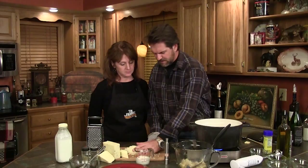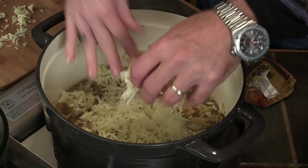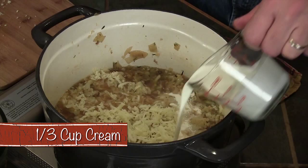I'm at the point where the fun stuff happens. I'm gonna take the cheese and sprinkle that around. That's not gonna take too long to melt at all. You want all of it, don't you? Yeah, go ahead and put all of it. Now again, that's white cheddar cheese and pepper jack. It's gonna give it that nice, wonderful flavor.